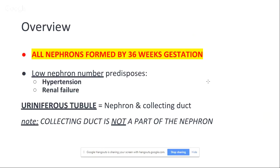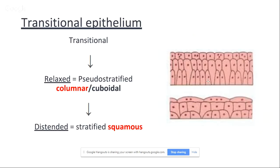Your uriniferous tubule is your nephron and collecting duct, and your collecting duct is not actually a part of the nephron. So that's also something good to know. Transitional epithelium. This is important.